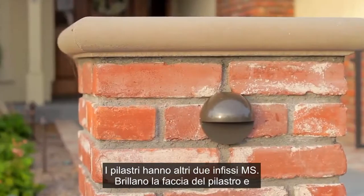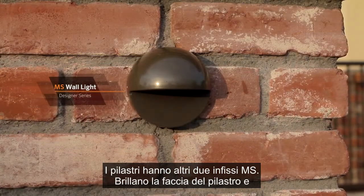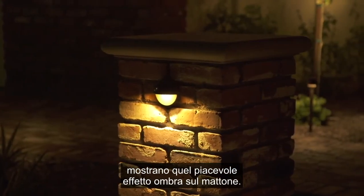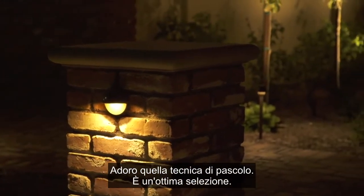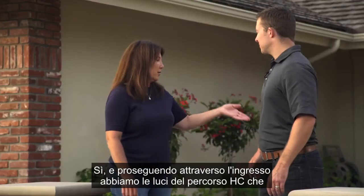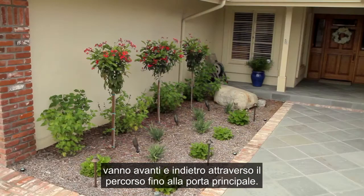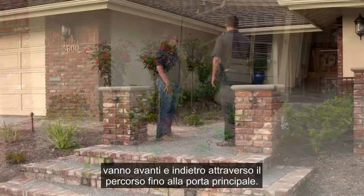The pilasters have two more of the MS fixtures. They shine down the face of the pilaster and show that nice shadow effect on the brick. I love that grazing technique. It's a great selection. Yeah. And continuing on through the entryway, we have the HC path lights, which are going back and forth across the pathway to the front door.